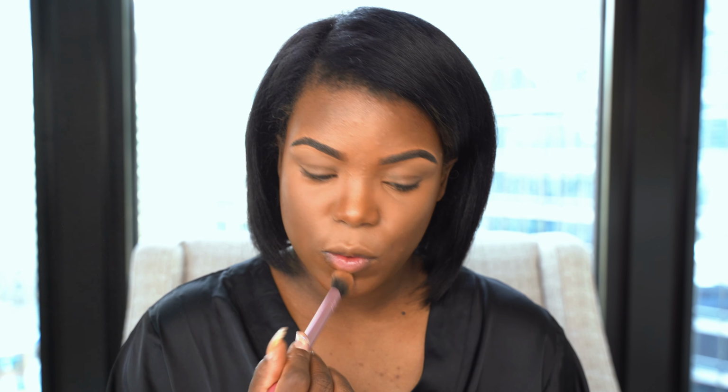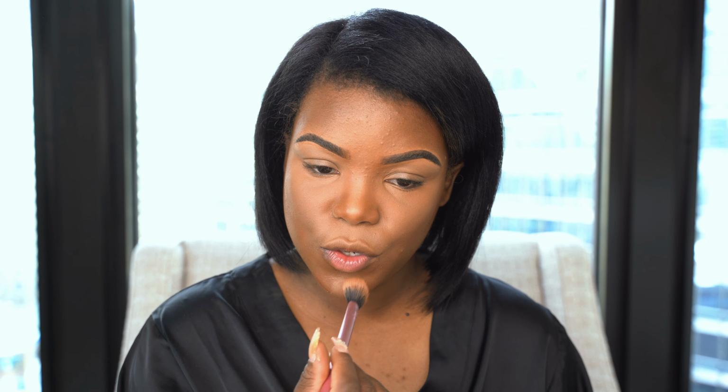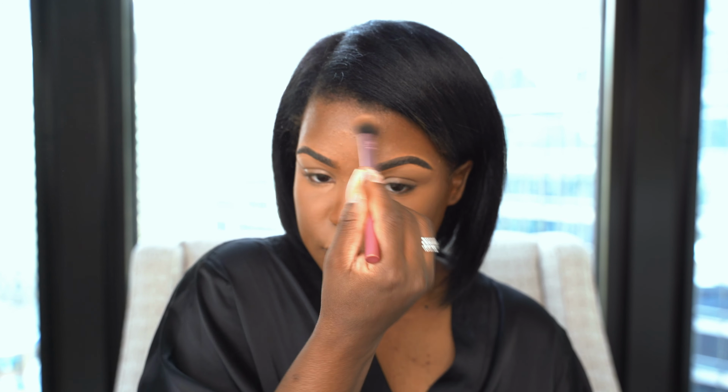I like it a lot. I think it's a good shade. It's not too yellow. It's got a little peach to it, and I think that offsets at least the very extremely yellow highlight that I normally tend to do. So I like it.